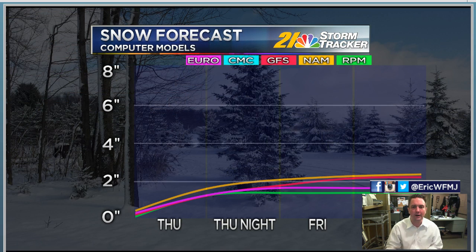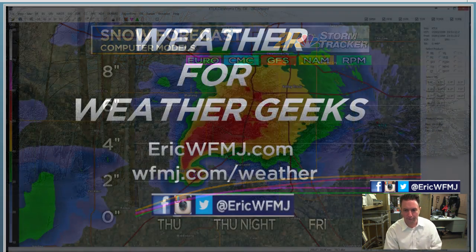We're going to switch over to snow by tomorrow morning. It continues off and on into tomorrow evening. A general inch, maybe 2. I can't totally rule out a little more than 2, especially in the northern part of our viewing area, but generally a slushy inch or 2 tomorrow into the first half of tomorrow night.